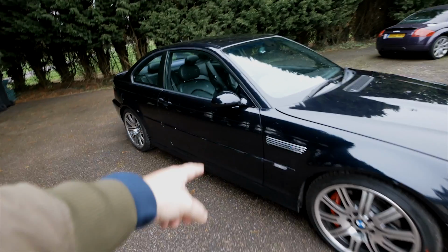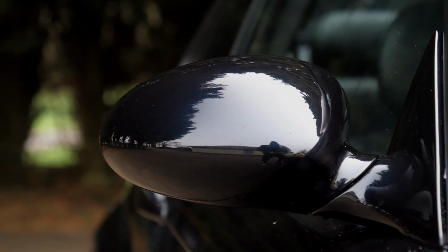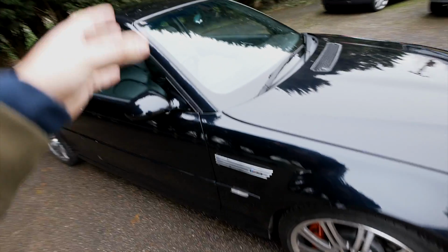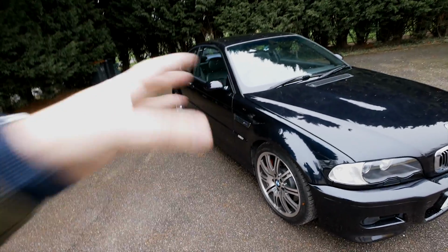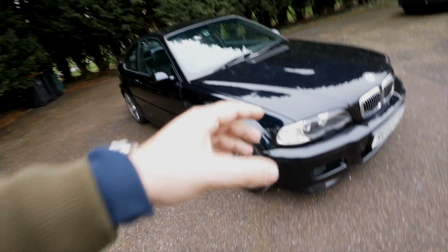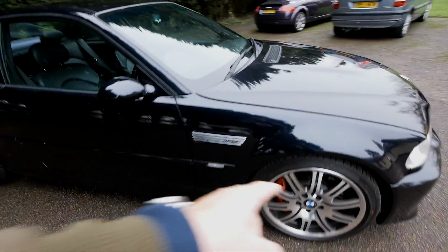We also had the wing mirrors painted, because I'll be honest with you, I took the car to get painted. Shout out to Paintbox Space as well, my friend Jason. He's the guy that's going to be painting my M3 Touring as well. Took it off to get it painted, Jason did all the bits that I asked him to. He brought it back and I noticed that the mirrors looked like they needed doing. That wing looked like it needed doing.